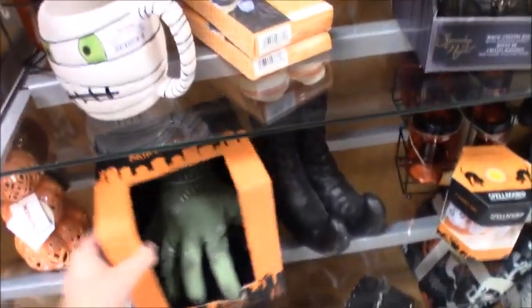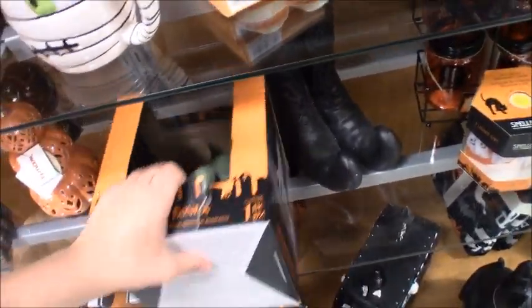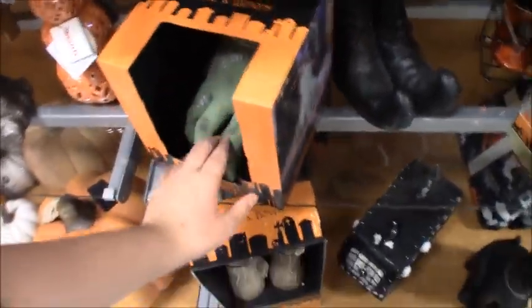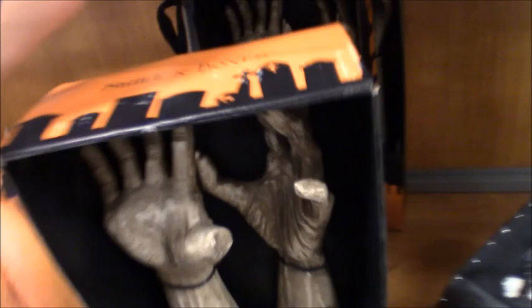Here's the crawling monster hand. I wonder how much it is here. I might have to get it. Because I know I wasn't going to get it at Cracker Barrel because of the price, but $12.99 here. $12.99. Probably not going to get it today. I mean, I might wind up getting it, but I doubt it.